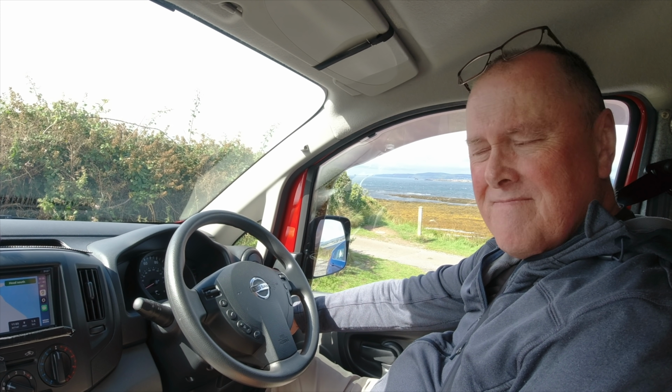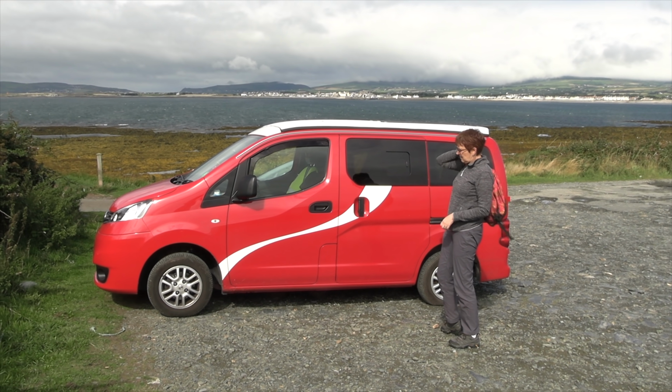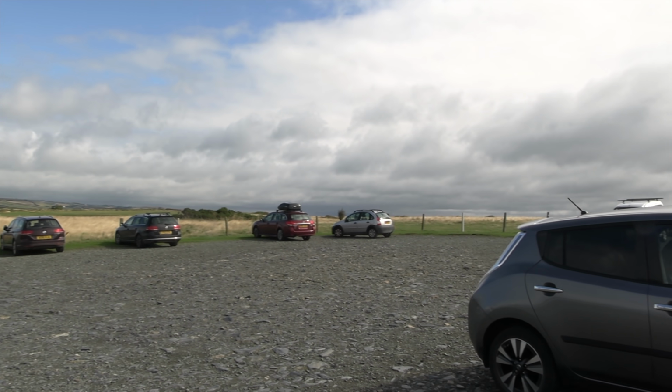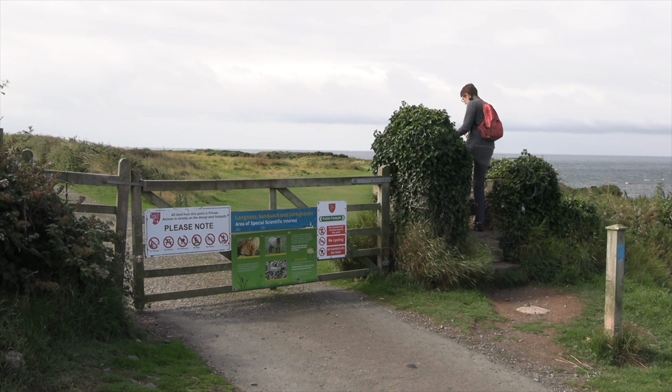Security! Now, one of our viewers laughed at the thought that we might be subject of crime here on the Isle of Man, which is probably true. It's far-fetched, but nevertheless, we always get into the routine of making sure everything's locked up.